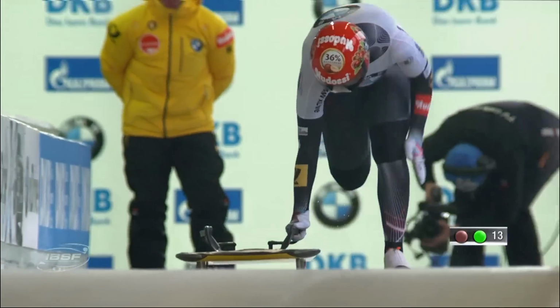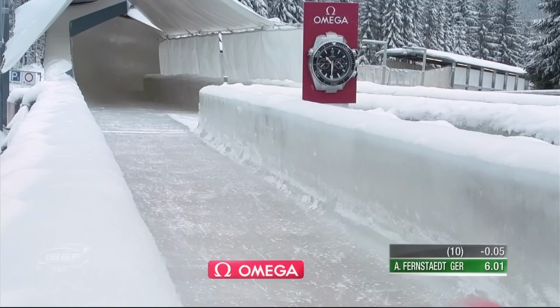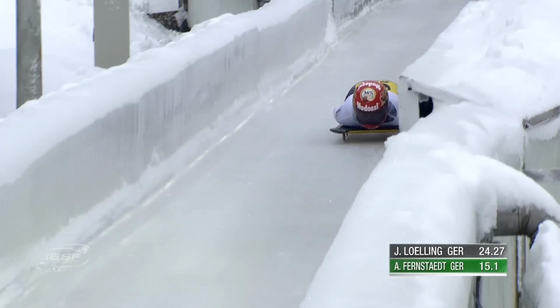Years old, 5th in the Junior Worlds here in 2015. She's had 2 Europa Cup podiums as well in her career. Former gymnast, 6:01. Not an explosive start, but quicker than our current leader, Jacqueline Learling. So is she going to be a factor?